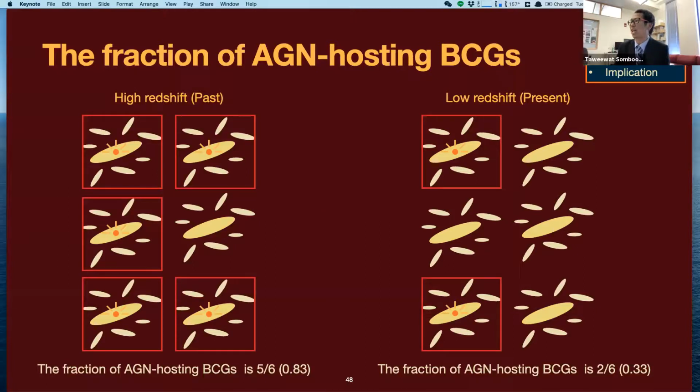Here is a quick outline of what I will talk about in this part of the talk. First, I talk about the BCG selection. We have to identify the BCG first, because we only care about the central galaxy and not the member galaxies, whether they have AGN or not. Then we have to identify which of these BCGs have an AGN, or an active black hole. Then I'll show you the results and the implications.